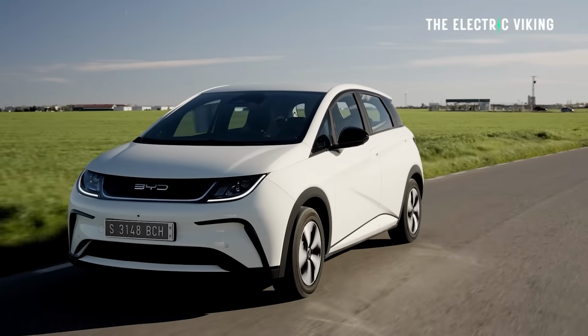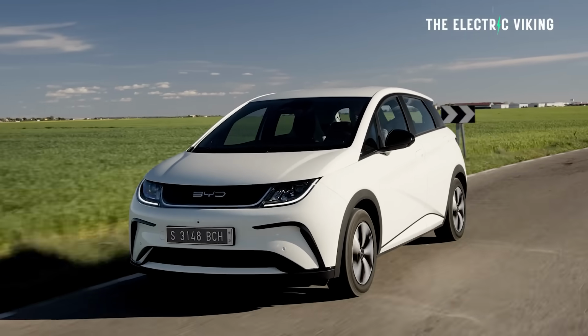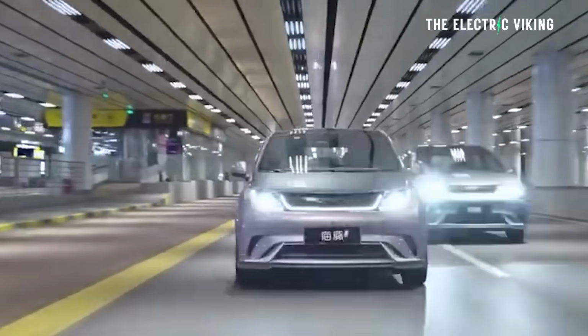BYD are bringing, it's basically just happened, a cheaper version of the BYD Dolphin for $30,000. Now, it has a few features removed from it, but to be honest, I don't think those are features that a lot of people would even care about.